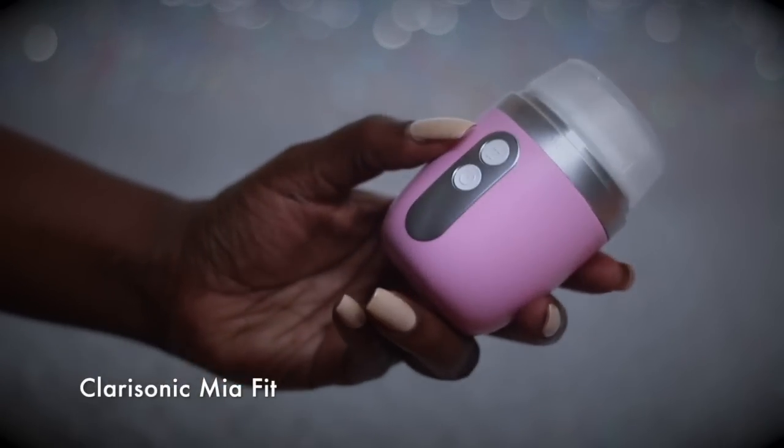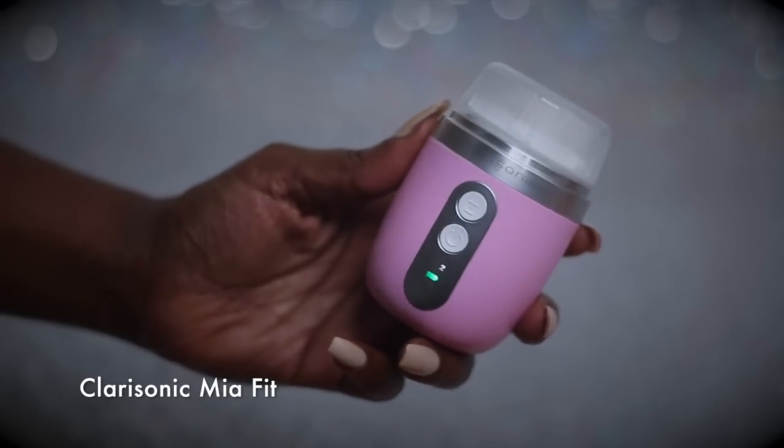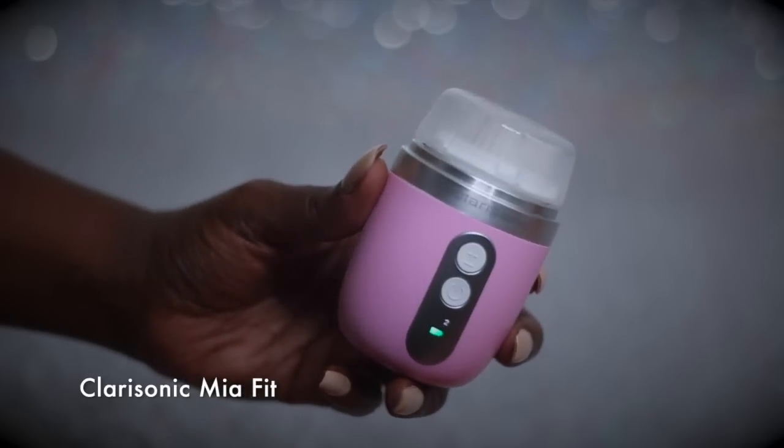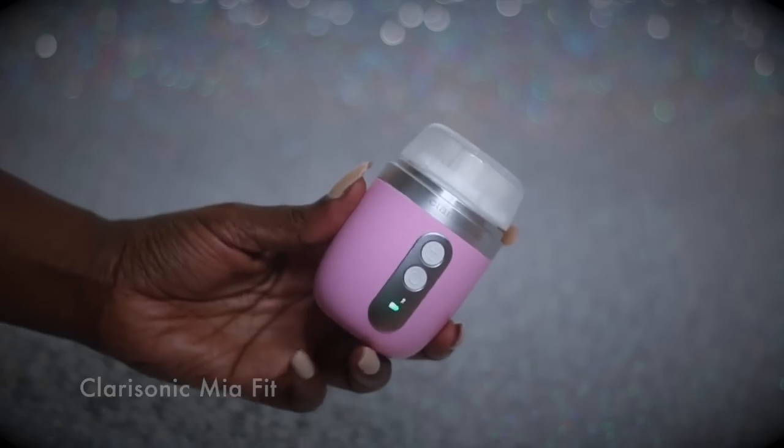I'm a huge fan of this product, not only because I'm a huge fan of Clarisonic, but I'm a huge fan of this new size. It fits my face so much better, especially now because I wear false eyelashes. And I know that sounds so ridiculous, but I had to rearrange my skincare, and it actually just fits a lot better in areas of my face.